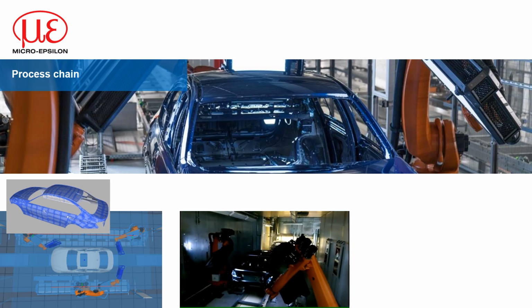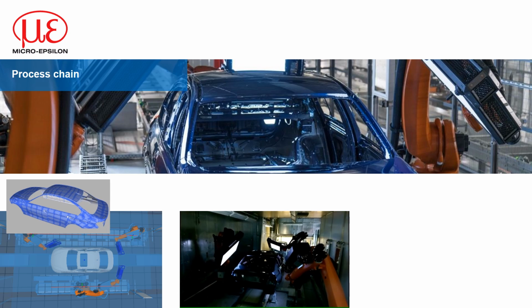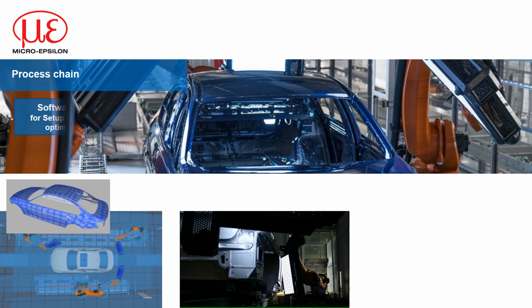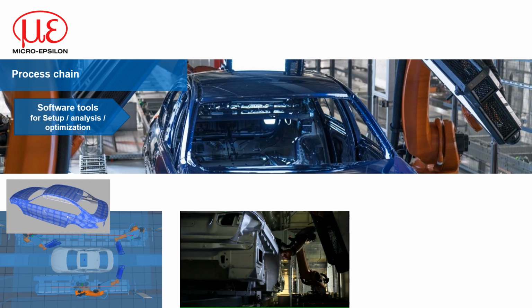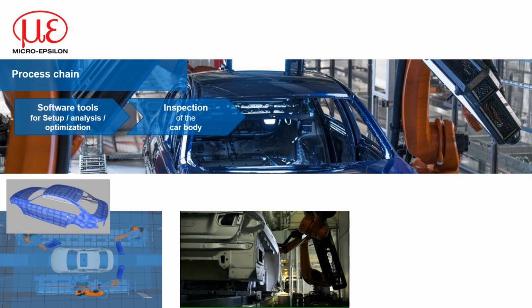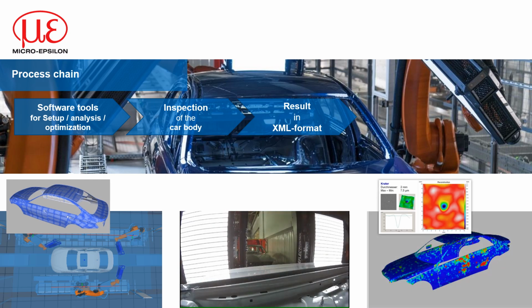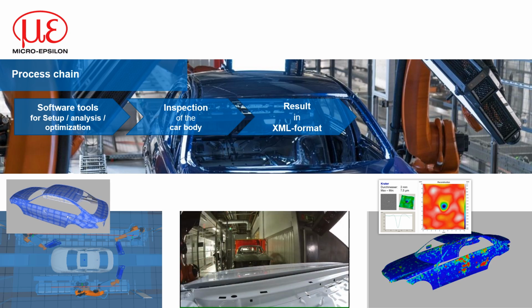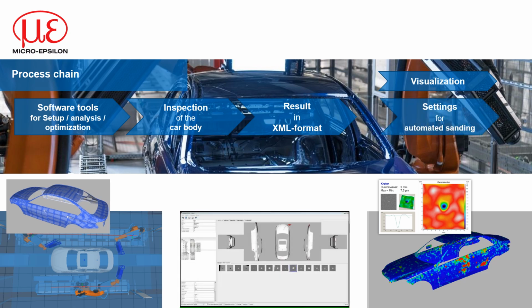So let's get back to the paint inspection. The process chain looks like this. Within the car plant, the car model is planned and simulated using software tools to define the robot path and inspection sequence. The car is then inspected with reflectCONTROL sensors, and results are made available for identification of trends and possible failure modes within the process. Results are also passed to the automated repair station for inline repair of the identified defects.